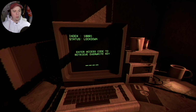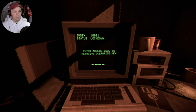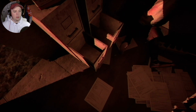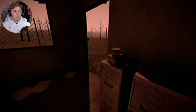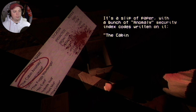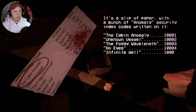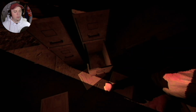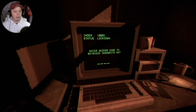Okay, index 1000 or whatever, 10001, 101, whatever you want to call it. Enter the access code to retrieve the oversight key. Okay, I'm trying to close these. That was so weird. Okay. The cabin anomaly. Right. Enter access code, retrieve override key.